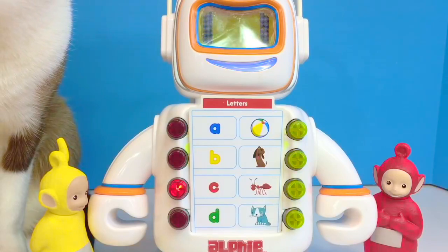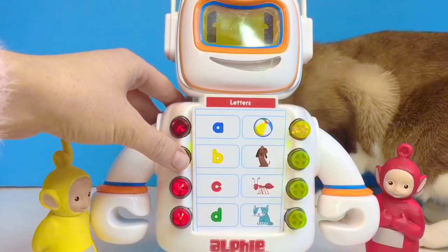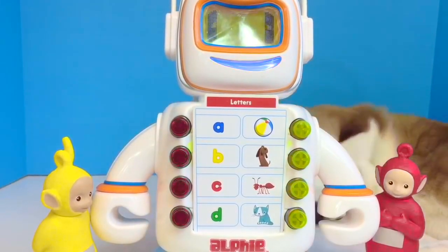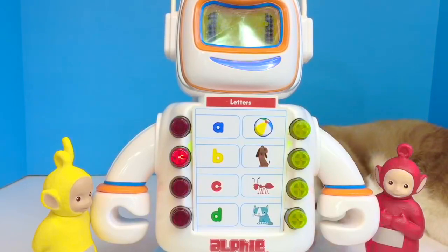Let's try another one. Find the first letter in the word ball. B, B, ball. Genius. Ball begins with the letter B. I love learning with you.